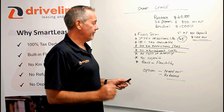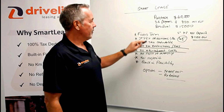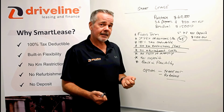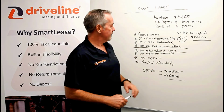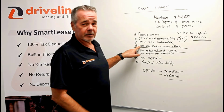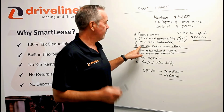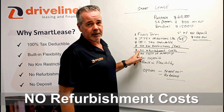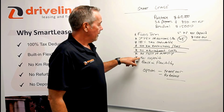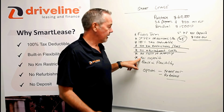The key points of any lease, and particularly SmartLease, is it's a fixed term. It can be for a term of up to 75% of the economic life of the vehicle. For a passenger vehicle, that's say 5 years, so a maximum term of 45 months. It's 100% tax deductible as an expense. There's no kilometre restrictions. This is the biggest key. We're not going to bind you into a fixed term, fixed K lease arrangement. There's not going to be any refurbishment costs at the end of the term, which is a big advantage for people. There's no right of ownership. We can do it from as little as no deposit, but many people will look to put some money in up front to help reduce those lease costs.